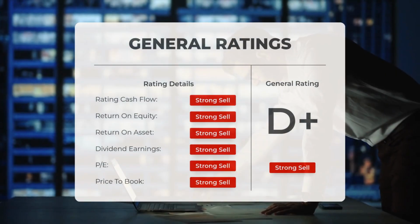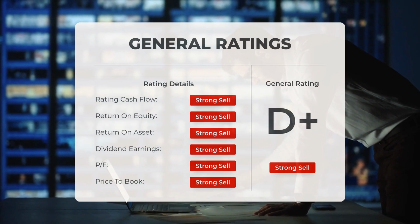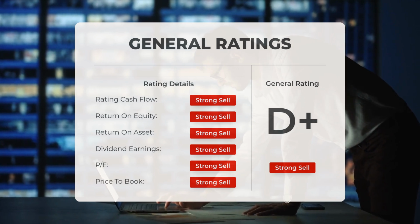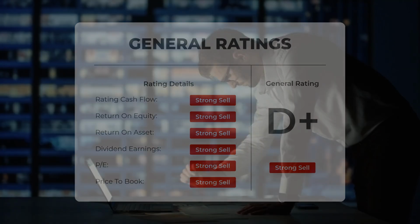Analysts have assigned SharpLink Gaming Ltd stock a general strong sell rating. They assess the price-to-earnings ratio as strong sell and the price-to-book ratio as strong sell. Regarding the return on investment, the analysts also provide the stock with a strong sell rating.